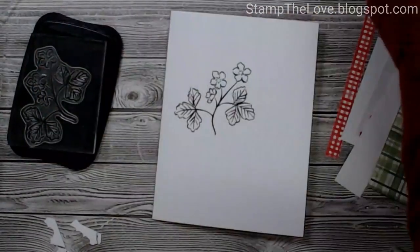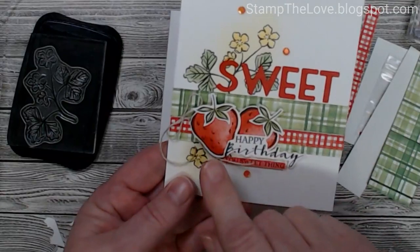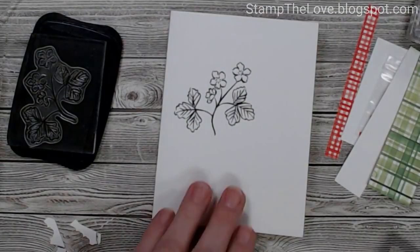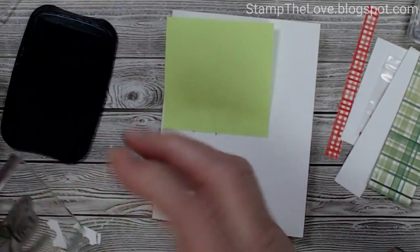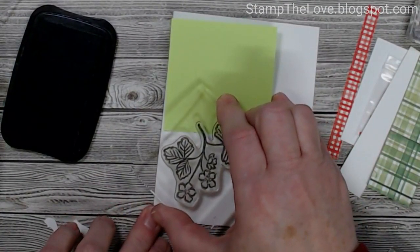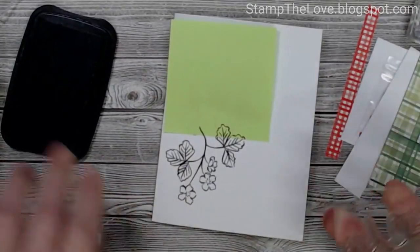Now, I just want to show you where all of this is going to go together. Our flowers are probably going to overlap a little bit, but because I want to make sure that I don't completely mess up anything up here, I'm going to go ahead and stick this here so that if I do overlap, I don't mess anything up above it, because I don't need this whole thing. You can see here where it overlaps a little bit. Okay.